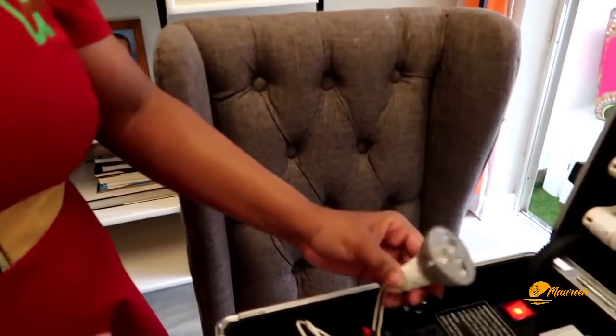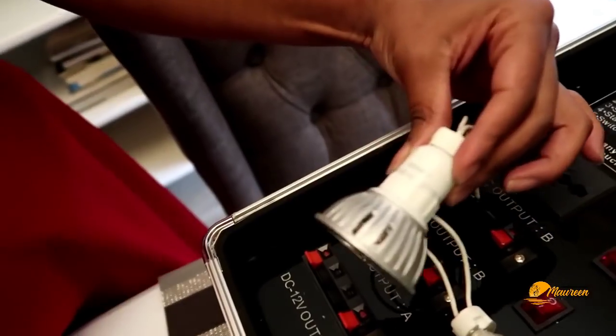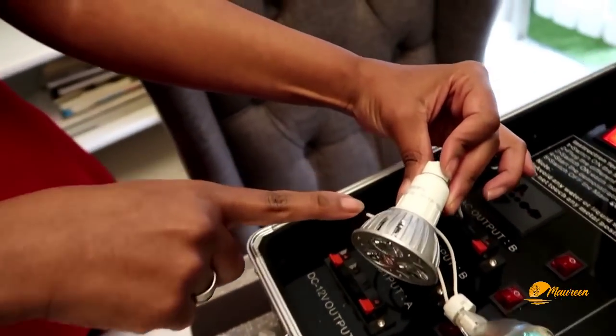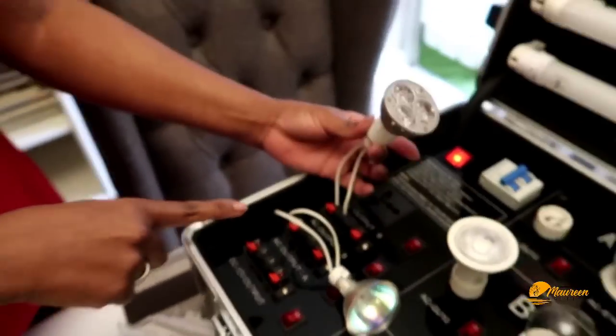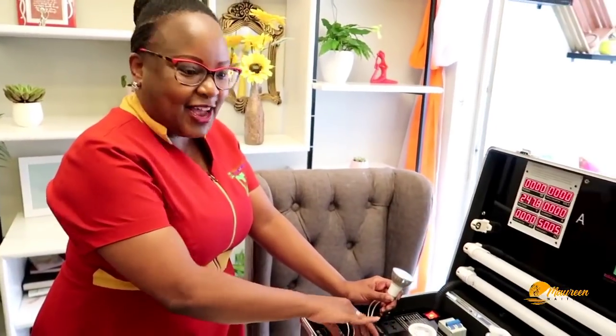This bulb has been burning. 3 watts. It's written, you can see it's written 3 watts? Yes. I can't even see. So when people are telling us we are selling bulbs slightly higher, yes, but we are giving you the actual wattage.